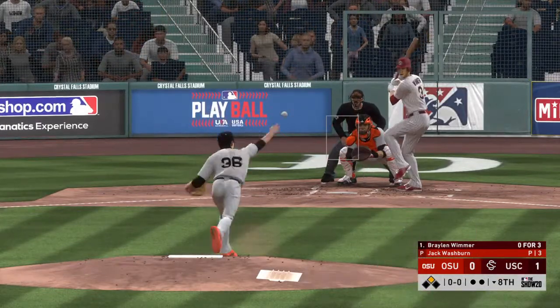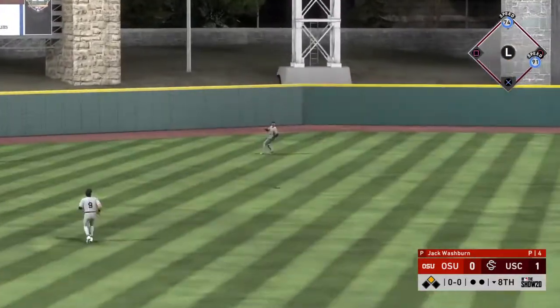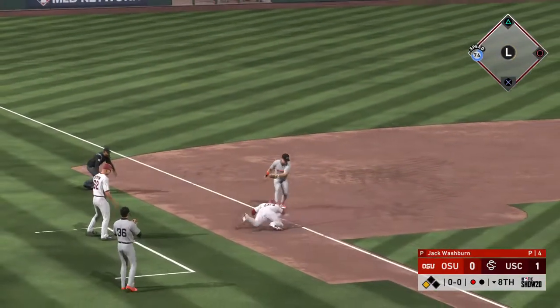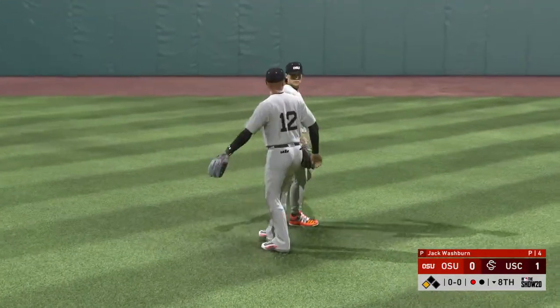Ready to deliver, here's the first pitch. Swung on and lifted in the air to left center. Center fielder on the run. He makes the catch, and tagging is the runner from second. And he'll get into third here on the flyout, so he's 90 feet away here with one gone.